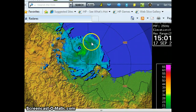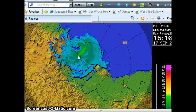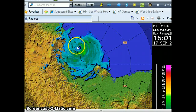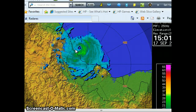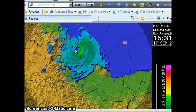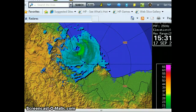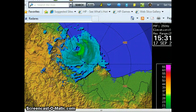Here's the radar image out of Mexico. This is Hurricane Karl on radar from the Mexican meteorological service. You can see the eye clearly here coming down, and I'm almost positive it is making landfall at this time here at 12:10 p.m. Eastern Time. And if it's not at this moment, it will be in the next 30 minutes or so.